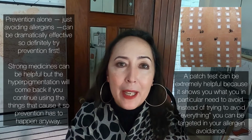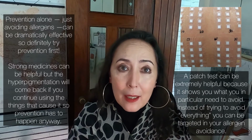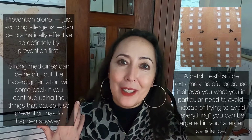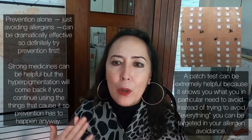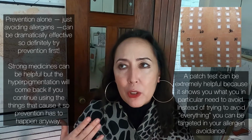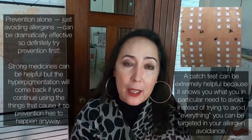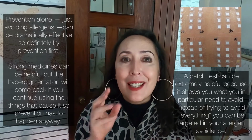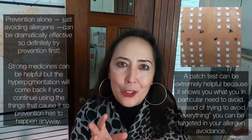Strong bleaches can be helpful, but truthfully, if you keep using the same stuff that's causing the darkening, it's just going to keep coming back. So we always start with a recommendation for a patch test, especially if your doctor is a specialist and can give you a patch test with an expanded tray that includes textile clothing allergens in it.